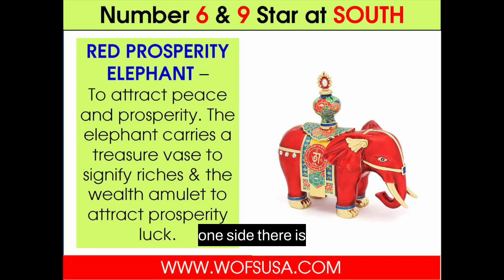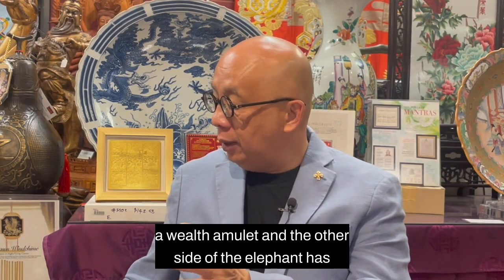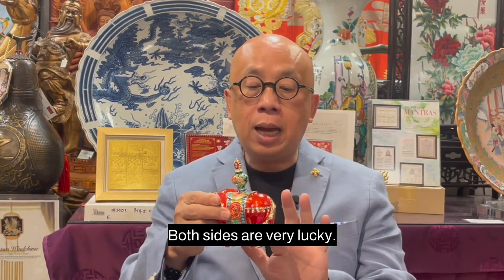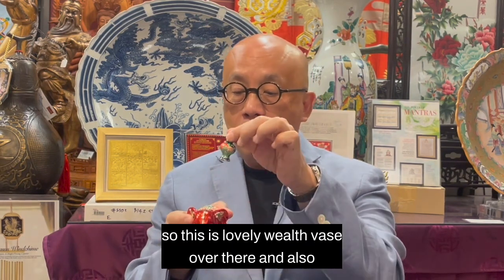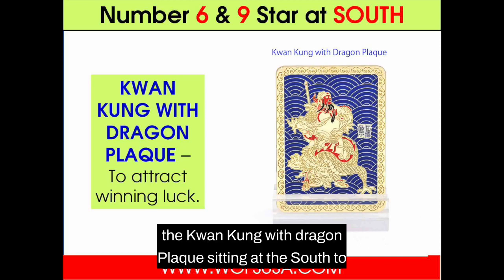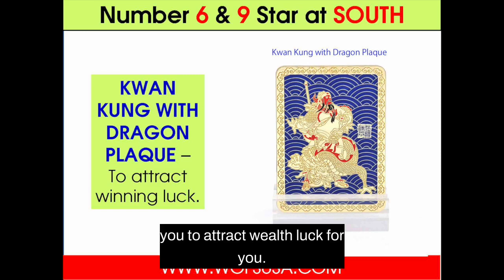One side there's a wealth amulet, the other side of the elephant has the anti-conflict amulet. Both sides are very, very lucky. Okay, so this is lovely, the wealth vase over there. And also the Quan Kung with dragon plaque sitting at the south to attract wealth and winning luck for you.